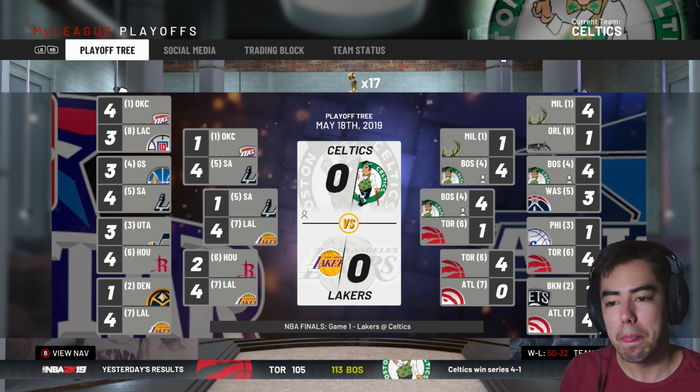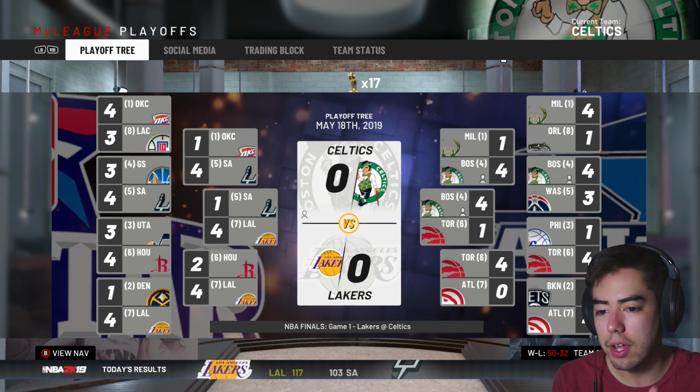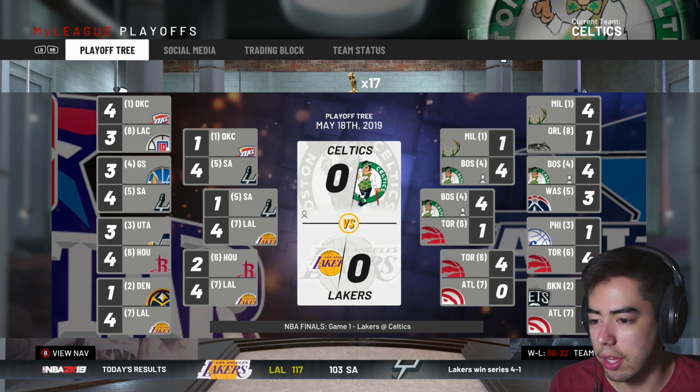Like I said in the last 2 videos I did with the Nets and the 76ers, Boston is so OP for whatever reason. They're just ridiculous in the sim.